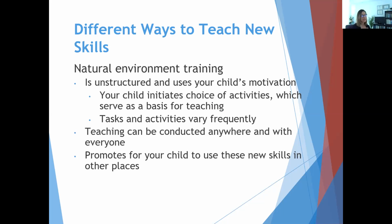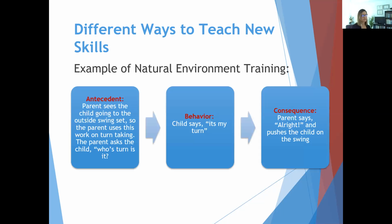And here's the other huge advantage, and you can see I'm a huge advocate of natural environment training, so you can see where my biases are. Because it can be used anywhere, you can get those behaviors to happen in new and different places. Where with discrete trial, it's not that you can't have that happen, it's just that you have to plan for it, and it takes a little bit more work to make sure that it's happening. So those are some big advantages of natural environment training.